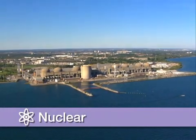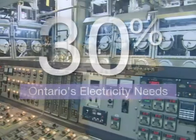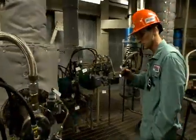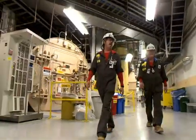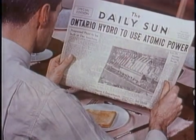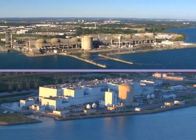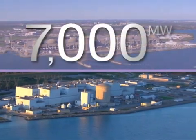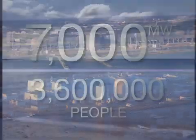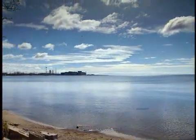OPG's current nuclear stations at Pickering and Darlington are located in Durham Region. They provide nearly 30% of Ontario's electricity needs and are among the cleanest and safest in the world. Pickering Nuclear started generating power in 1971 and Darlington Nuclear in 1991. Together, they are capable of generating almost 7,000 megawatts, which is enough electricity to power a city of 3.6 million people. And yet, they produce virtually none of the emissions that cause smog, acid rain, and global warming.